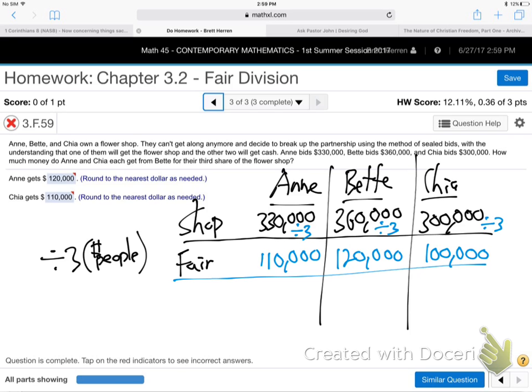It's so tight. All right, so divide them all by 3. So there's what they think is a fair share. That's just making sense. In other words, Ann thinks the whole flower shop's worth $330,000. Divide that by 3. So she thinks as long as she gets $110,000 worth of stuff, she's been treated fairly. And on you go. So that's what they each think is fair, right?